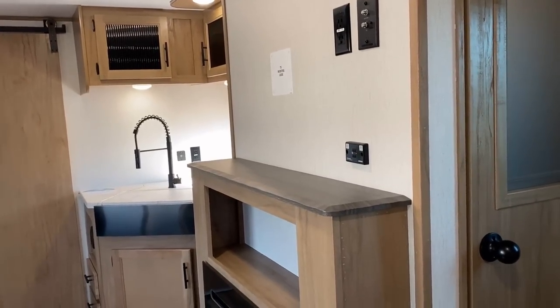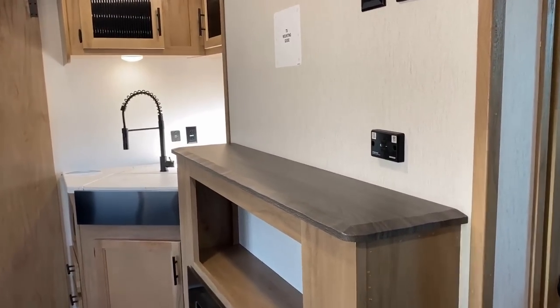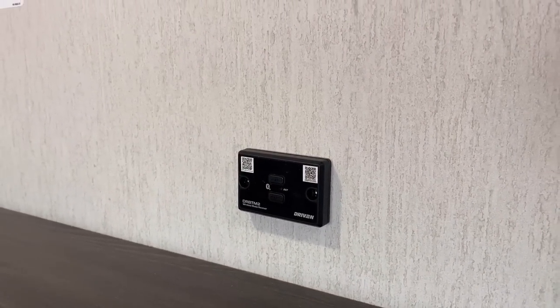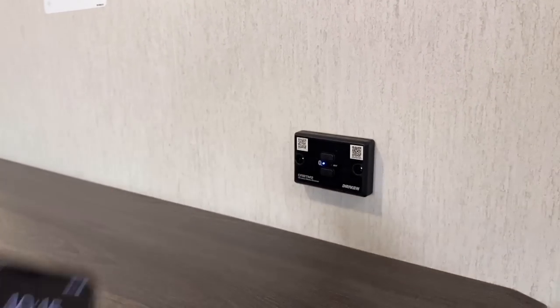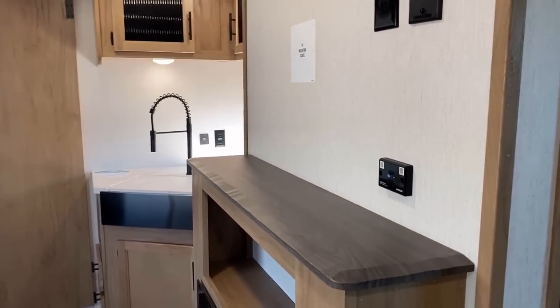Now, their entertainment system has changed. If you're looking at this, you don't see the AM/FM stereo that they always used to have. Instead, what you're going to see from the Cherokee family this year is this little guy. And basically, what you do is you will literally just Bluetooth link your phone or whatever to the actual RV speaker system. So some people are going, wait, what?